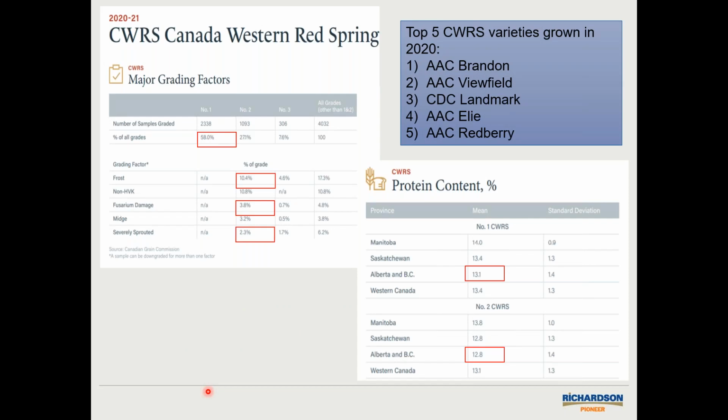So this information that we have here is the information that we can find on the CGC website, but it is a breakdown of the degrading factors and average protein of the wheat as a whole grown in 2020. This can be used as a benchmark to see where you fall into the mix. So it might be a little bit hard, a little bit blurry to see there.